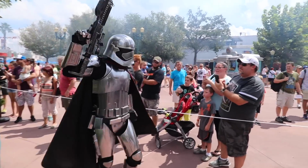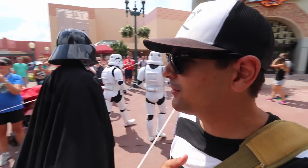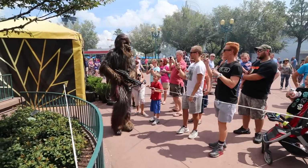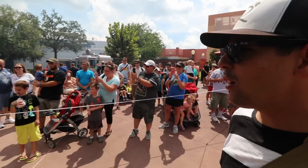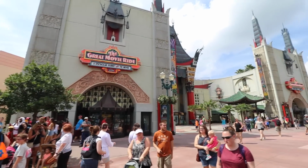Ooh, Captain Phasma. Oh my gosh, this is the coolest thing ever. Ooh, Dark Lord of the Sith himself. Ooh, Boba Fett. The mighty Chewbacca. That is so cool, man. Oh, holy crap. It's Kylo Ren. He looks angry. That is so freaking awesome.